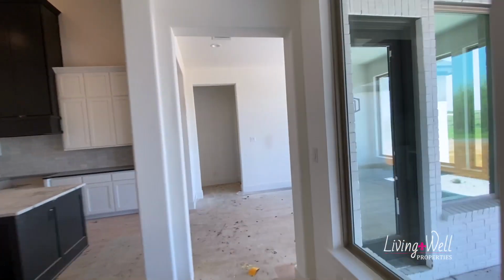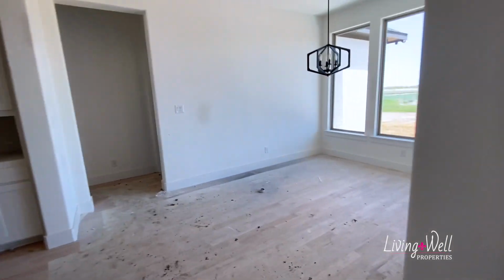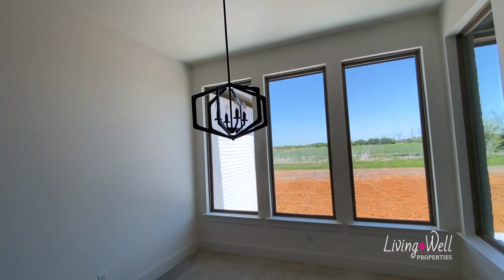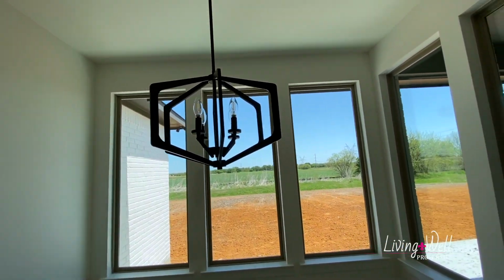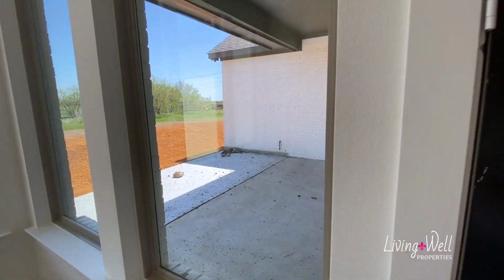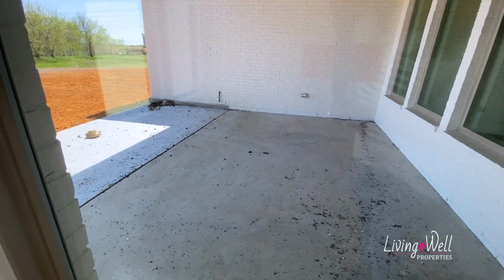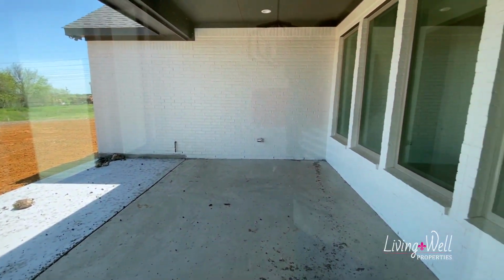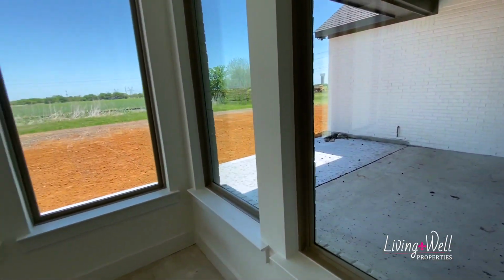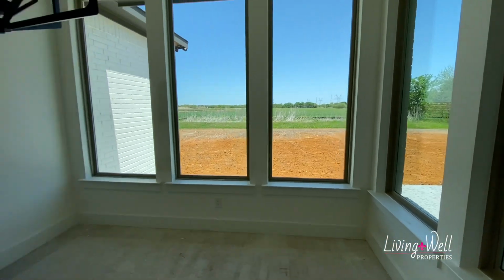And we have the eat-in kitchen area. Look at that cool fixture. Wow. That's funky. I like it. Oh, this patio is ginormous. They extended it for you. That is a fantastic outdoor space. Plenty of room for a pool. You guys are going to love it here.